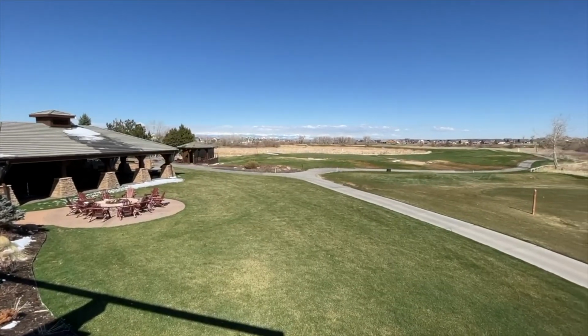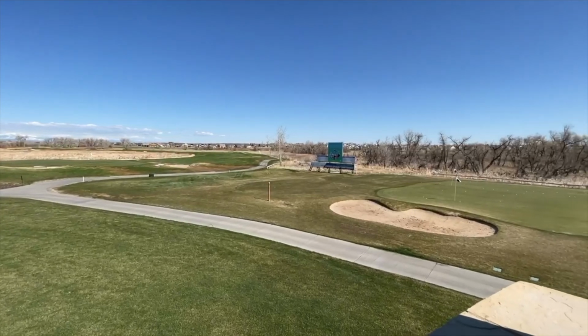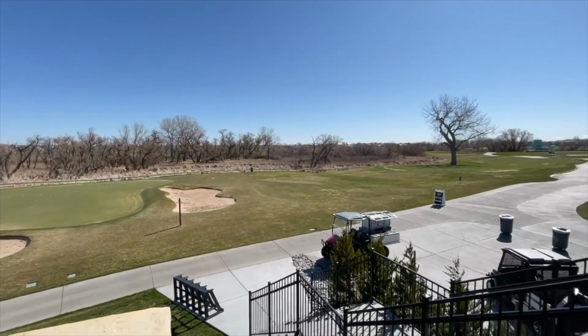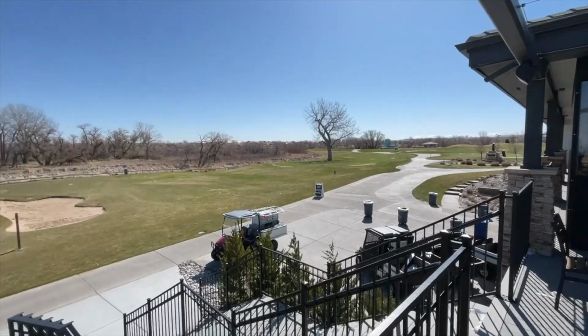So Ebert's is here at the Green Valley Ranch Golf Club, which looks like they had the Colorado Open Golf Championships here. I don't know when exactly that was, but pretty nice course. We just saw a mama deer and 2 babies walk by.